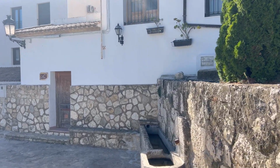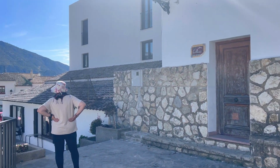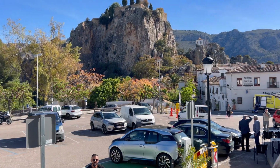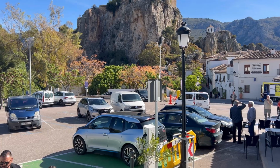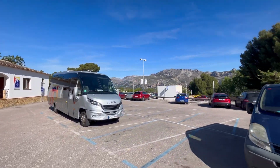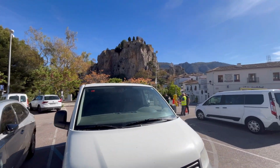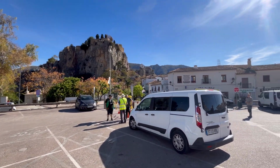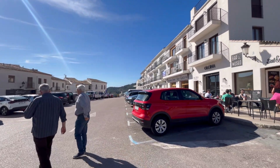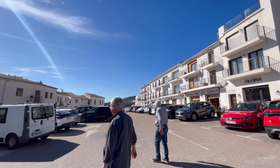Guadalest is a picturesque village situated right next to the old castle, as you all might know, and it's situated in the Alicante province. The full name of this place is El Castell de Guadalest, which is the castle of Guadalest. Right here in front of us, you can see the tourism office right by this big parking lot. Parking here is €2 for the whole entire day, but if you're coming with a tour, you don't need to pay anything. And this is one of the most popular tourist attractions in the Valencian community, and deservedly so.